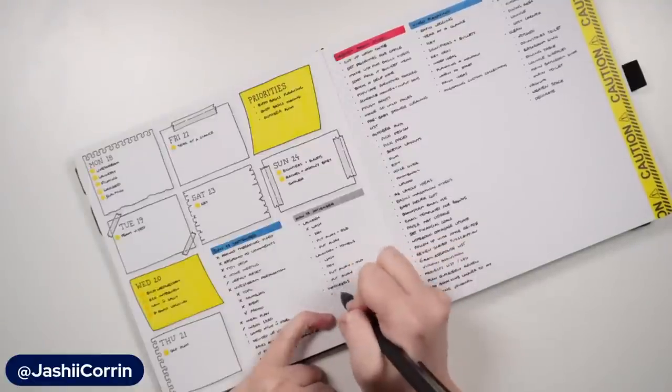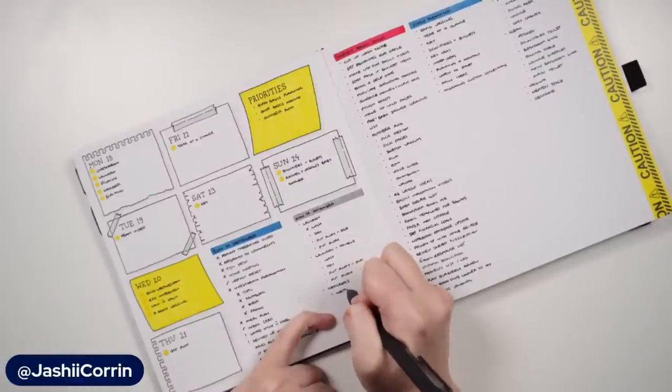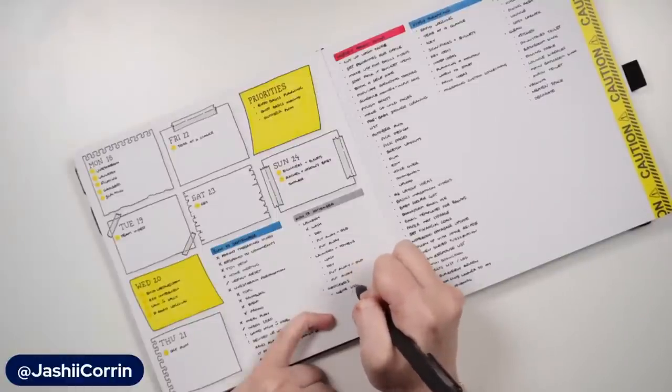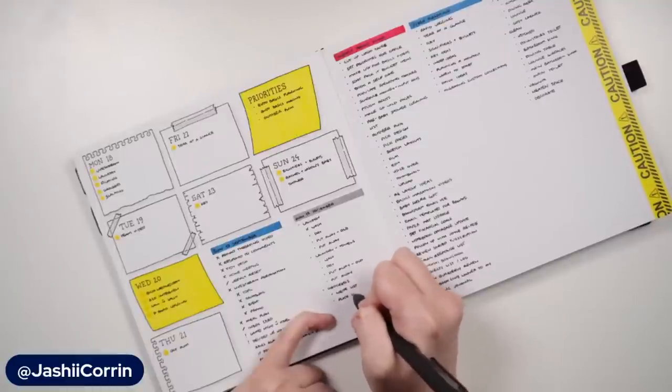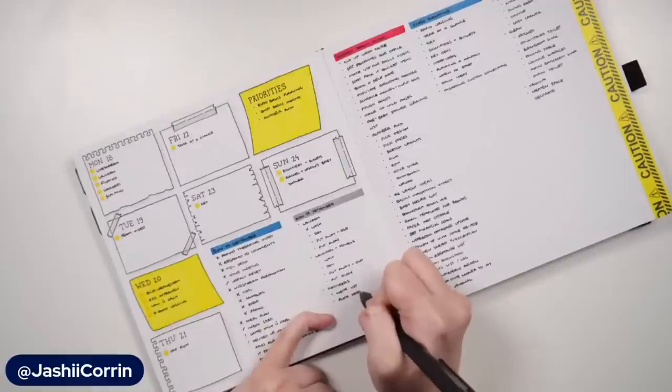So groceries, we need to write the list because I have no idea what we need to get. Possibly place the order depending on what it is we're getting. And we need to pick it up.